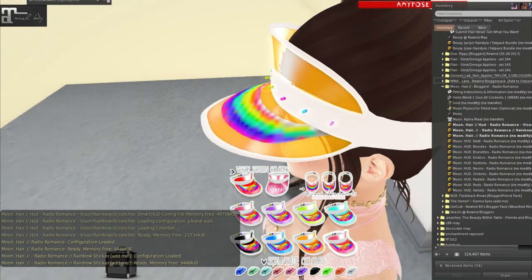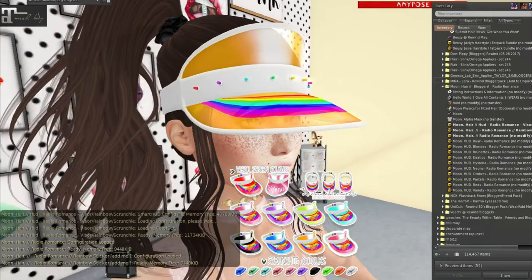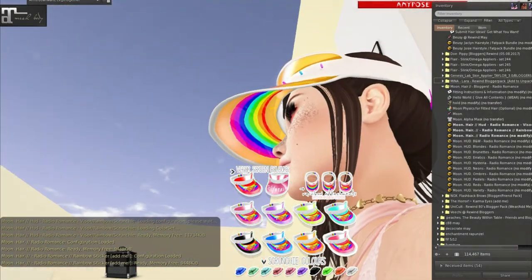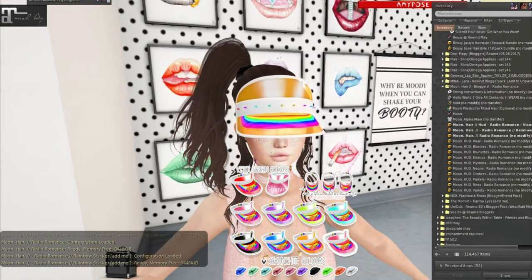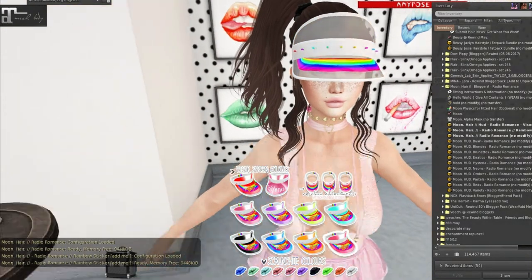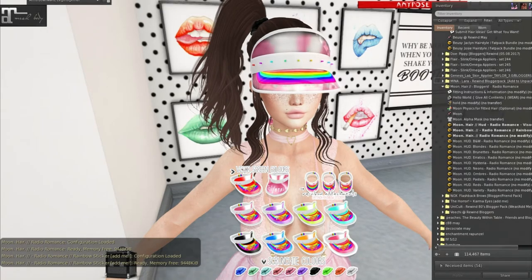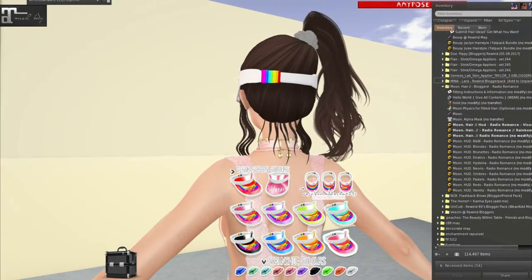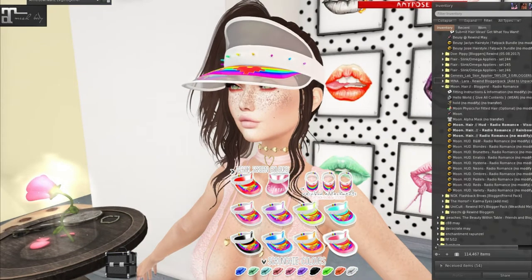But if you think about my very first video for this event, the rewind, Little Llama did a visor like this without the hair. And I think it's so cute. Like, I love these rainbow attachments. You can change the colors on these as well. And then you can also change your scrunchie color. It is so cute. Little rainbows on the back. Love it.